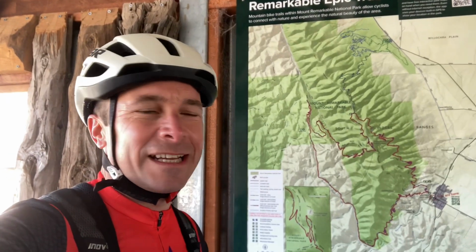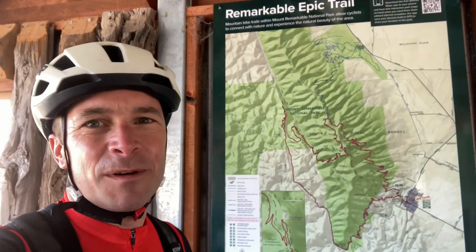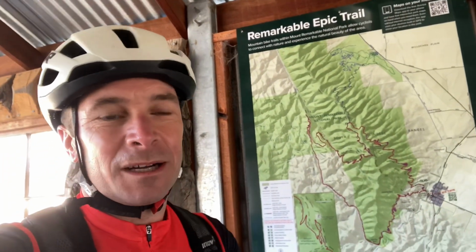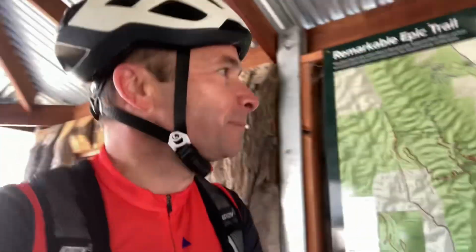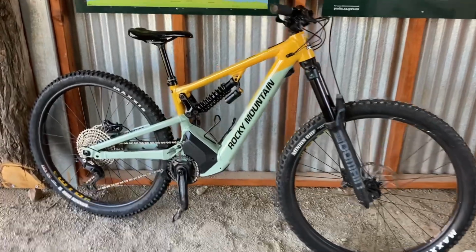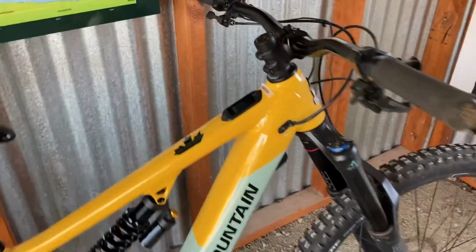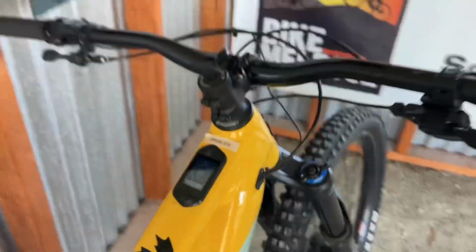Right, I'm here today and we're going to do the epic. So this is it, the epic trail up Mount Remarkable. So a big climb. What does it say on here? 37k, and 1,300 meters of elevation, so big day. So I've pulled out the big guns. I've hired this for the job, the Rocky Mountain e-bike. So it should be good. It weighs a ton, but loads of juice on it, so it should be fine.